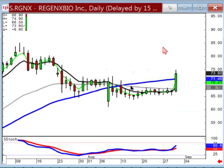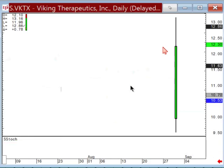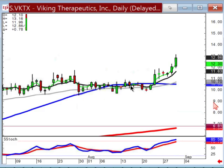And VKTX. There's your fry pan bottom breakout. So what's our expectation here? More upside. I don't know whether this is still around or not. Nope, I guess that one's gone.